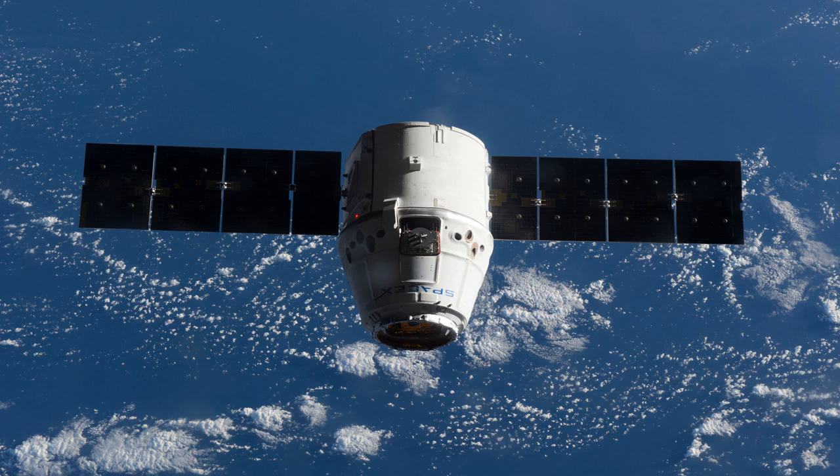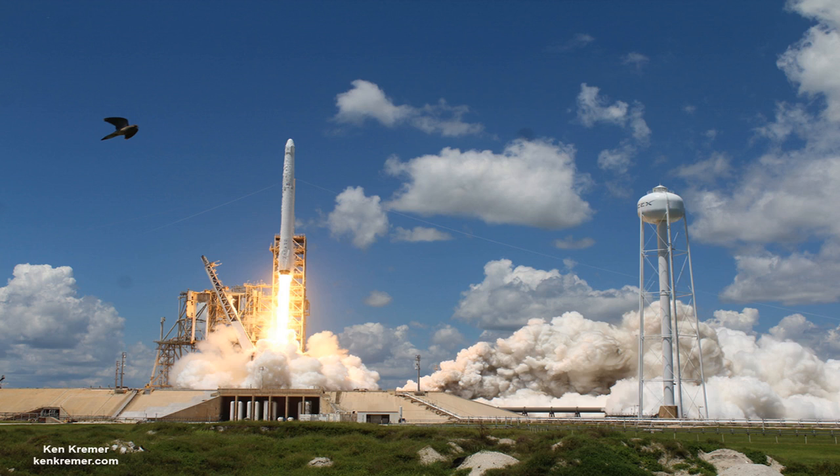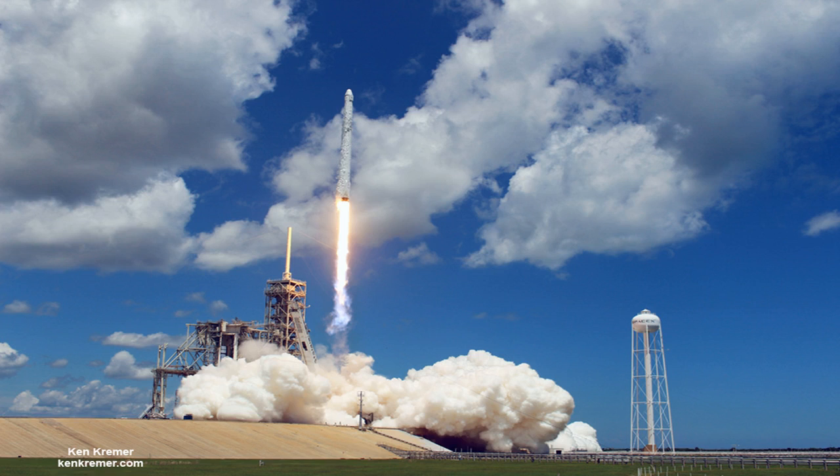spacecraft at the Earth-facing port on the Harmony module of the International Space Station at 9:07 a.m. EDT. This illustration of the International Space Station shows the current configuration with 4 visiting vehicle spaceships parked at the space station, including the SpaceX Dragon CRS-12 cargo craft that arrived August 16, 2017, the Progress 67 resupply ship and 2 Soyuz crew ships. Credit NASA.